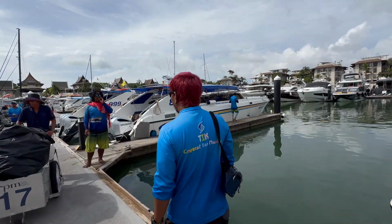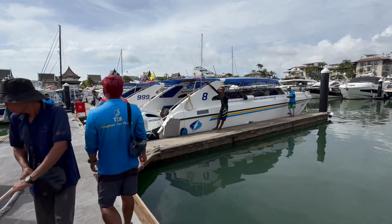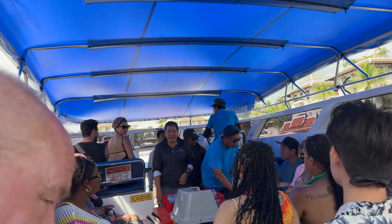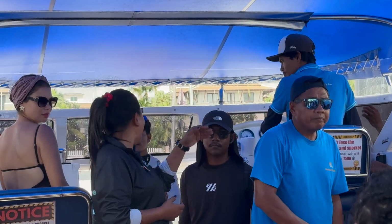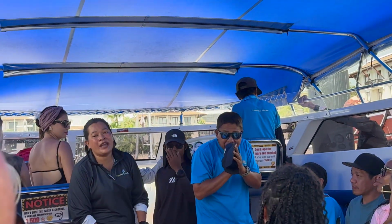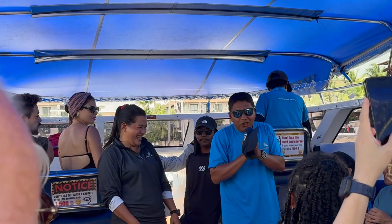And there's our boat number 8. There's a lot of boats, so we have to remember our boat number. If you need help, you can tell me, Captain and the crew, and my Japanese guys. We will help you, okay? Hey. Konnichiwa.